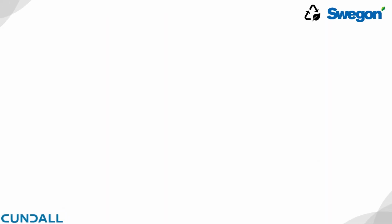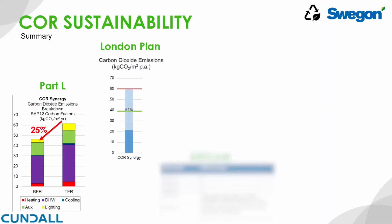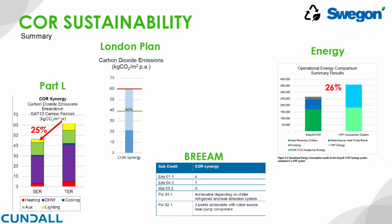In summary, the COR Synergy is a compelling solution to dramatically improve the energy efficiency and sustainability of hotel solutions. With the implementation of SAP 10 from SAP 2012 and the update to the refrigerants planned by Swegon for 2021, there will be further improvements to both Part L and BREEAM.